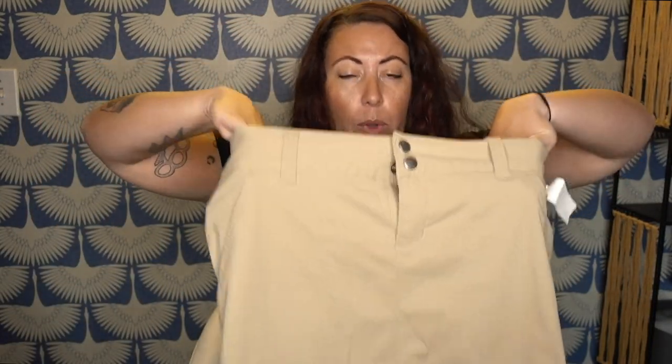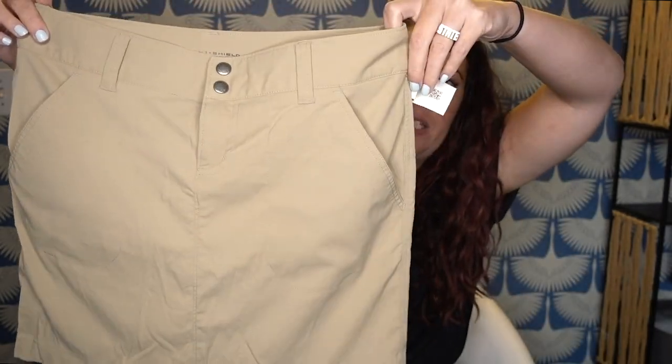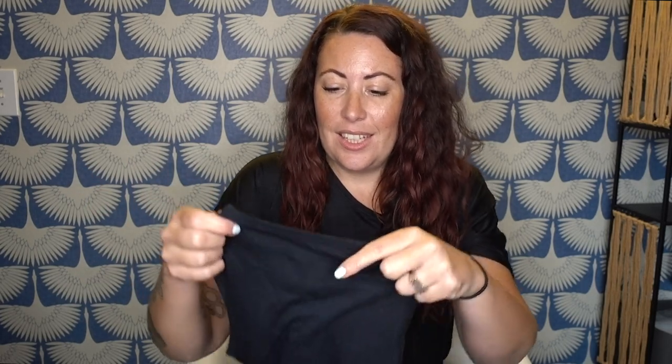We have a Columbia skirt with the built-in shorts, nice like hiking, camping gear. And I think I'm just gonna send these into ThredUp because I have so much stuff. I need to send as much as I can to ThredUp. So even if I only make $5 off of them, I only paid probably around 50 to 75 cents and I did no work. This is for my son. This is just a Nike sleeveless tank top for Dez.